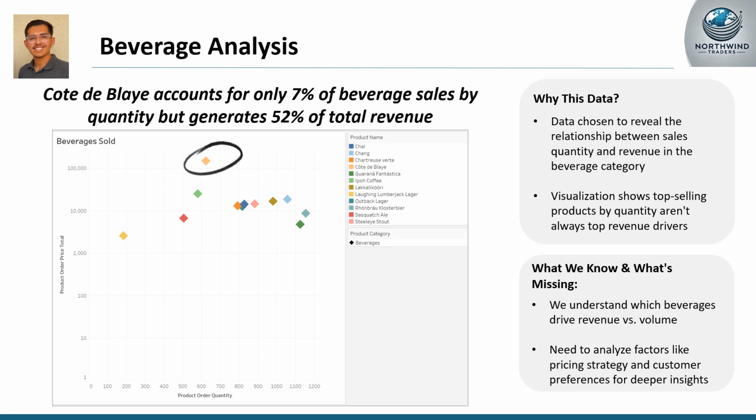That's huge. On the other hand, Guaraná Fantástica and Robrau Cross Beer are popular, but they are not bringing us the big bucks. So, we know which drinks are making us money, but the real question is why? Why is Cote de Blé so valuable? Is it priced higher? Is it considered a premium brand? That's where we need to do some digging.